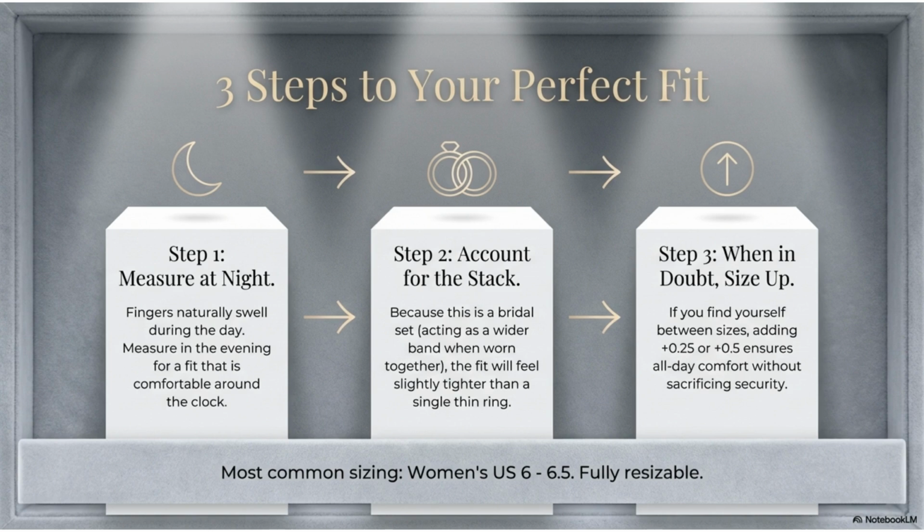First, measure at night since fingers swell during the day. Second, account for the stack, as the set will feel slightly tighter than a single thin ring. Third, when in doubt, size up to ensure all-day comfort. The most common sizing is women's US 6 to 6.5.